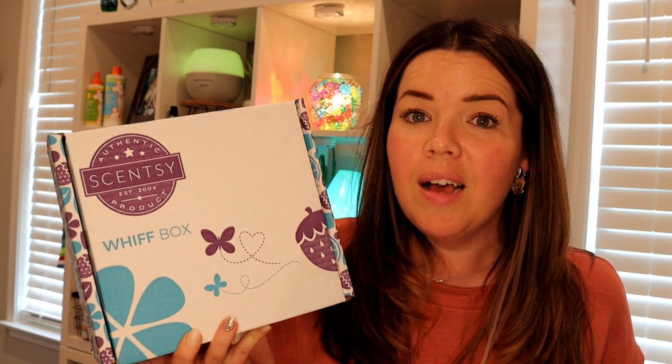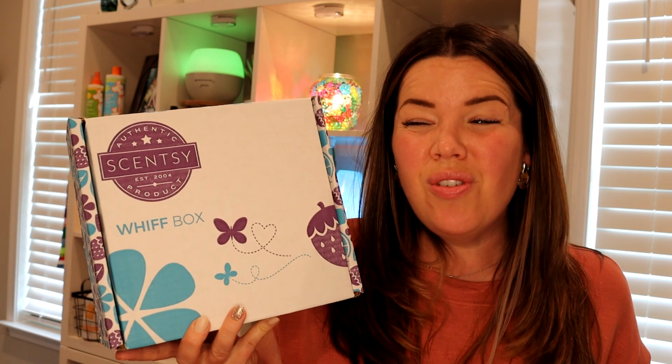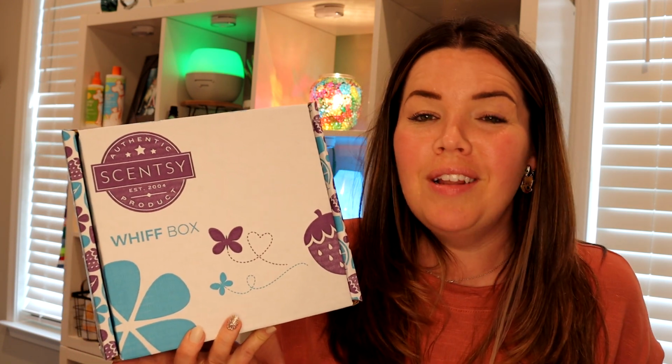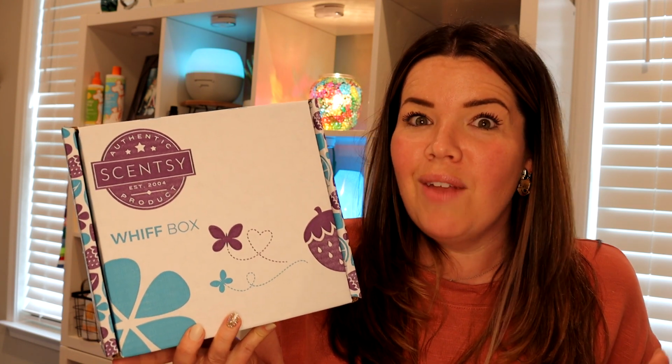So if you want to have it auto shipped to you every single month, 2 months, or 3 months, you can by enrolling in Scentsy Club, throwing a Whiff Box into your club subscription. And when you do that, you actually get 10% off as well because it qualifies for the $30 minimum in order to receive 10% off with Scentsy Club. Free to join, cancel anytime, no commitments, kind of a no-brainer.